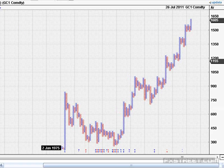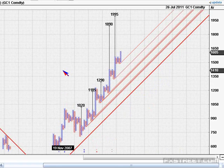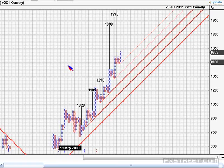So here's gold. This is a $15 point and figure chart on gold. There is the 45-degree trend lines, and if I just put some automatic targets on, you can see the targets are pushing to 1890 and 1995. This is a long-term chart. It's a $15 chart. I could, for example, move down to a 60 minutes. Hopefully I get the data quickly.